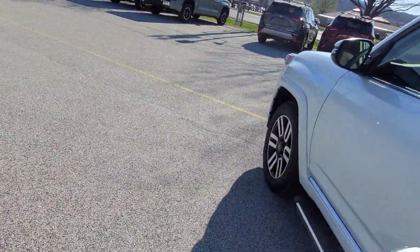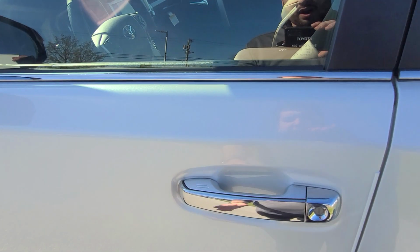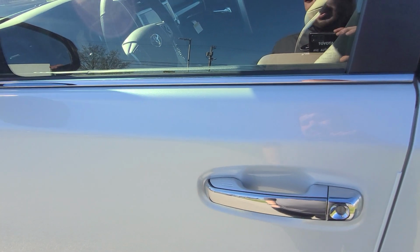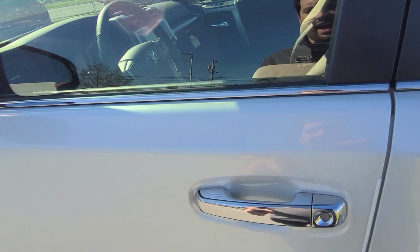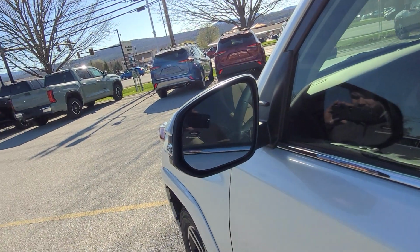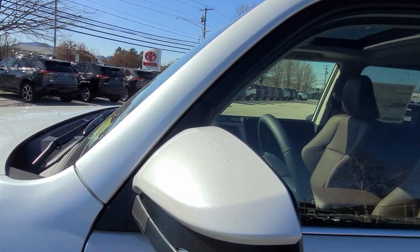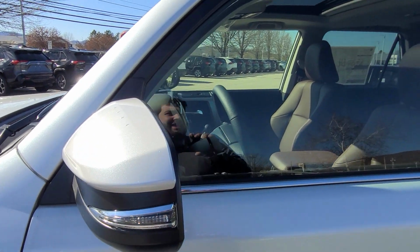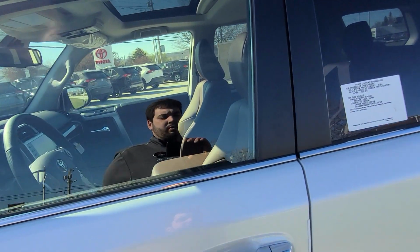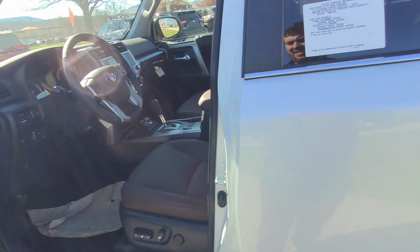Easy to get in and out with that sidestep there. Proximity lock and unlock on this vehicle. Super nifty to have. You can actually lock the door if you have the key in your pocket. Also blind spot monitoring in the mirrors, and right there you can see these color keyed windows with the blinker or turn signal built right in. The door's gonna unlock with me whenever I put my hand there, and I have the key in my pocket.